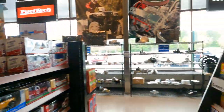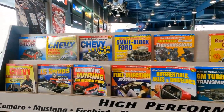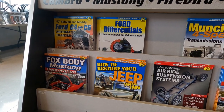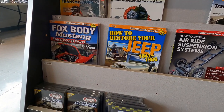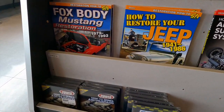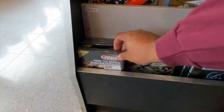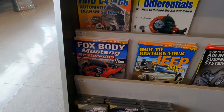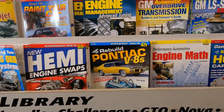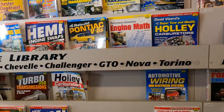I just found this sign. All right, let's turn around. Let's get educated. Here's some books right here. How much is that sign? Look at these books, y'all. I like this. $26.99. 4.6 Mustang. I should get this one, huh? Camshaft cylinder heads. What they got here? That's Fox body. I already got that book right there. Ford Coyote.